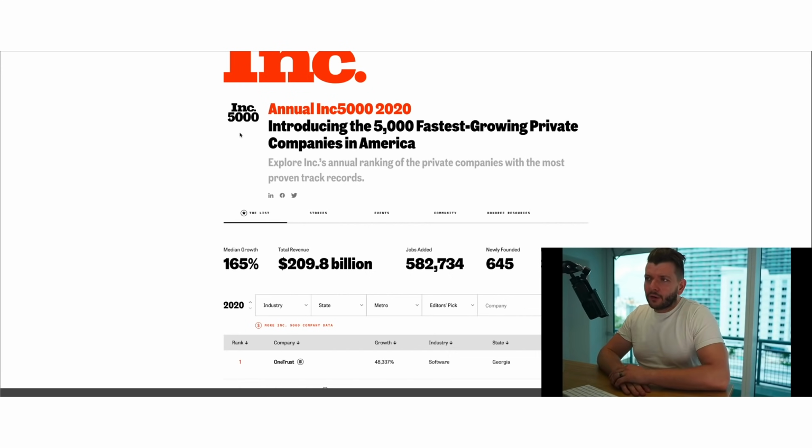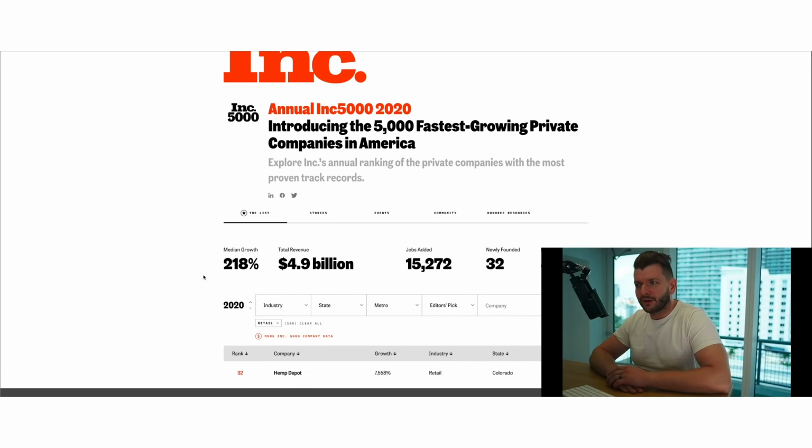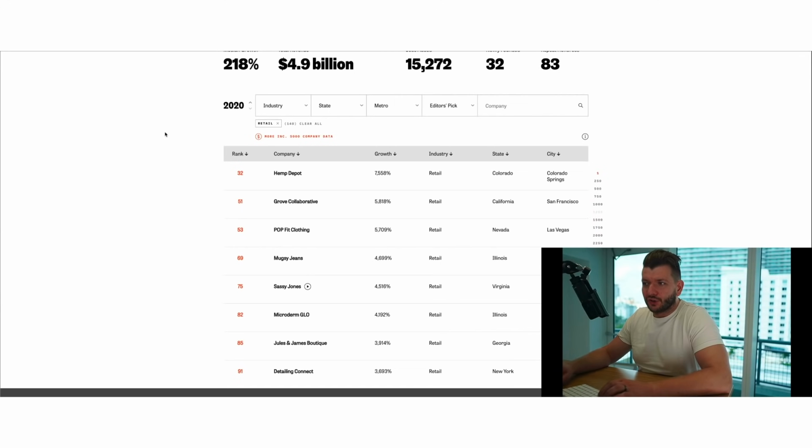So where I go oftentimes is Inc. 500 or Inc. 5000. So this is the Inc. 5000 list. The reason why this is awesome is that these are all real companies that have grown substantially. So there is a percentage of growth that these companies have experienced, which shows you that there is a particular growth available in certain niches.